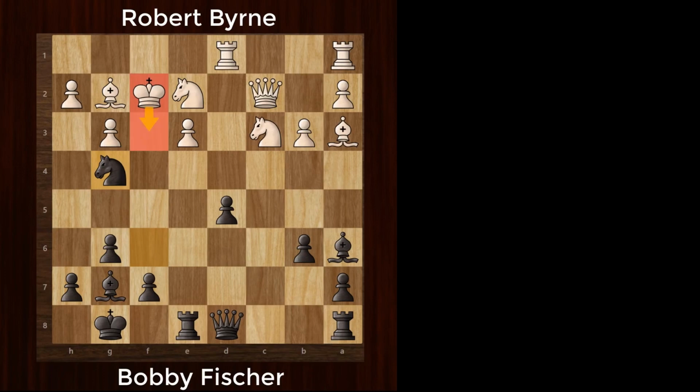Advancing the king further could be dangerous for white, so the king goes back. And now Fischer jumps onto the e3 square. We have a family fork. Byrne obviously had to save his queen, so he played queen to d2. Fischer should obviously take the rook, right?